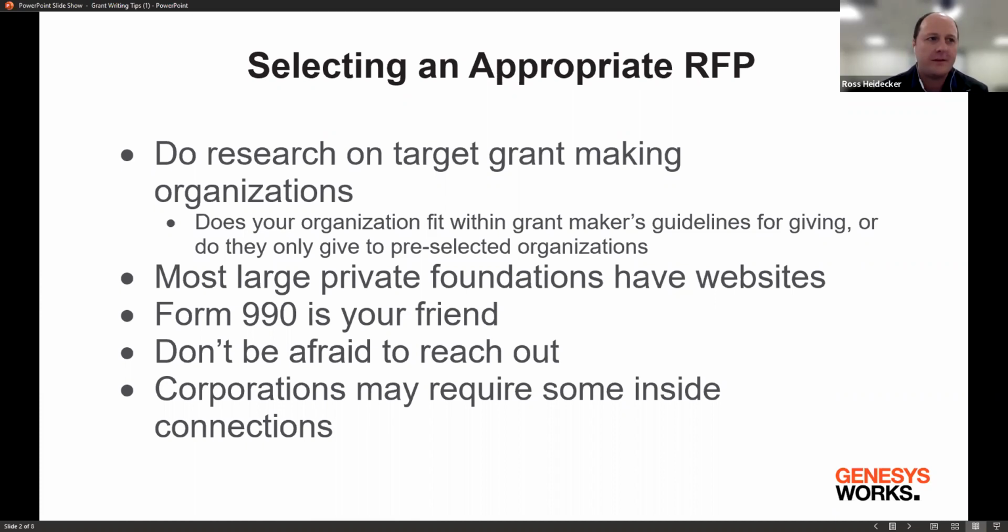Sometimes you'll come across organizations that say we only give to pre-selected organizations. That's fine. Those are usually smaller family foundations. If you can find the trustee list, maybe you can give it to your board and see if anybody knows any of the trustees. That's one way to sort of get in with those organizations. Otherwise, it's not really worth your time applying because they're not going to even read your application, honestly.